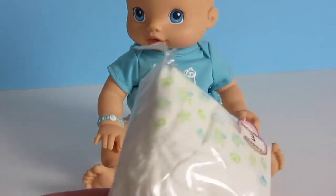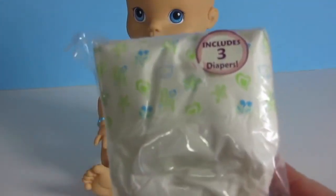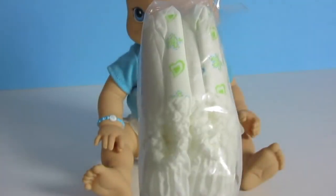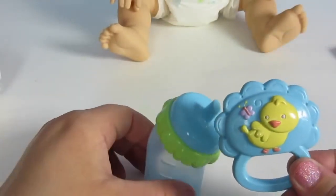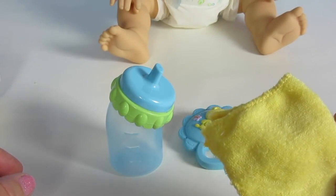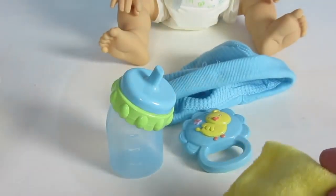He comes with two diapers, two of the boy diapers. No, he comes with three. So there's two in here. They say three diapers, but he's wearing one. And then he comes with two in the package. And his cute little sippy, his rattle, and his washcloth. And the cute little hat I took off.